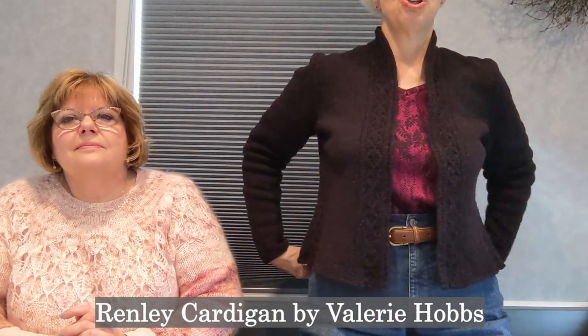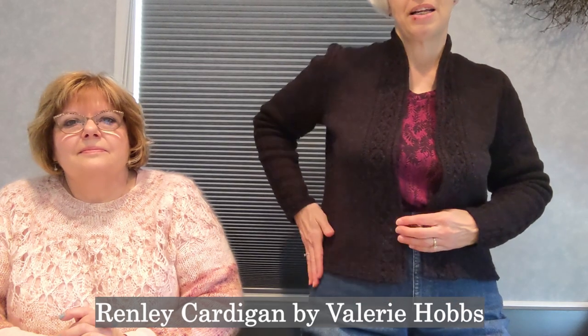So, Joy, what are you wearing? My goodness. I finished my Nightshades cardigan. The pattern is called the Renley Cardigan by Valerie Hobbs. And I'll stand up to show you. I made it shorter than what the pattern calls for. I made it at the top hip, whereas the pattern, I think, has it more down at the lower hip, mid-hip, low hip. It also has a lot of swing in it, and I took out most of that swing. I made it more form-fitting.